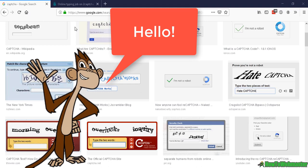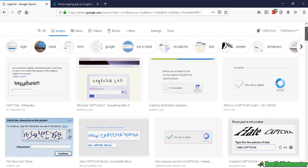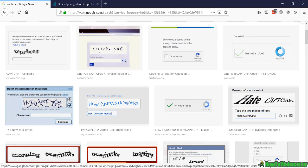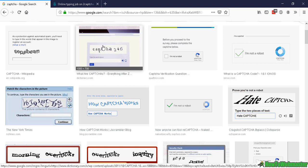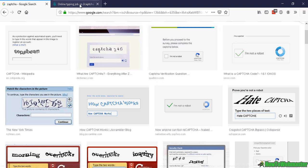My name is Leon, and today I'm going to show you how to make money online by entering in CAPTCHA. What are CAPTCHAs? So this is an example of CAPTCHAs. When you register an account at a website, usually you have to enter in these CAPTCHAs. You've probably seen this over and over many times. Since you've already filled out so many CAPTCHAs, why not make money from filling them out?